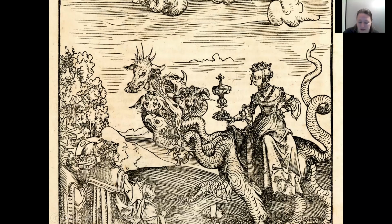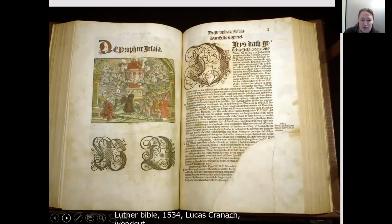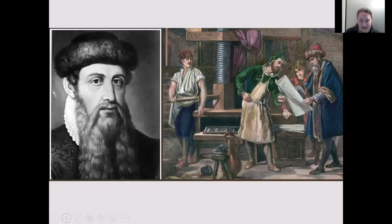Now, with Luther, we are over in the age of Reformation. And the Reformation was called a media revolution. There's another Luther Bible. Yes, a media revolution. In the mid-15th century, they did mass produce books in block pages that combine text and image.